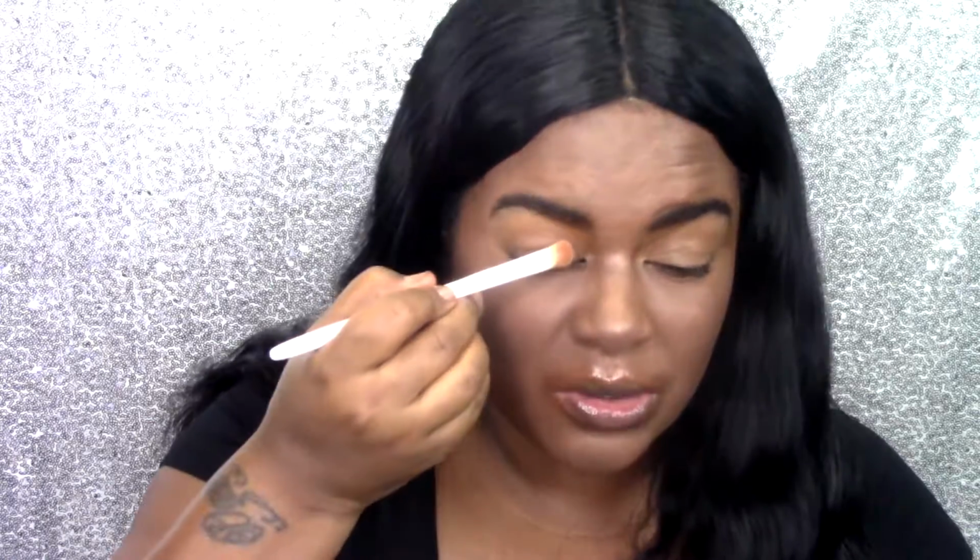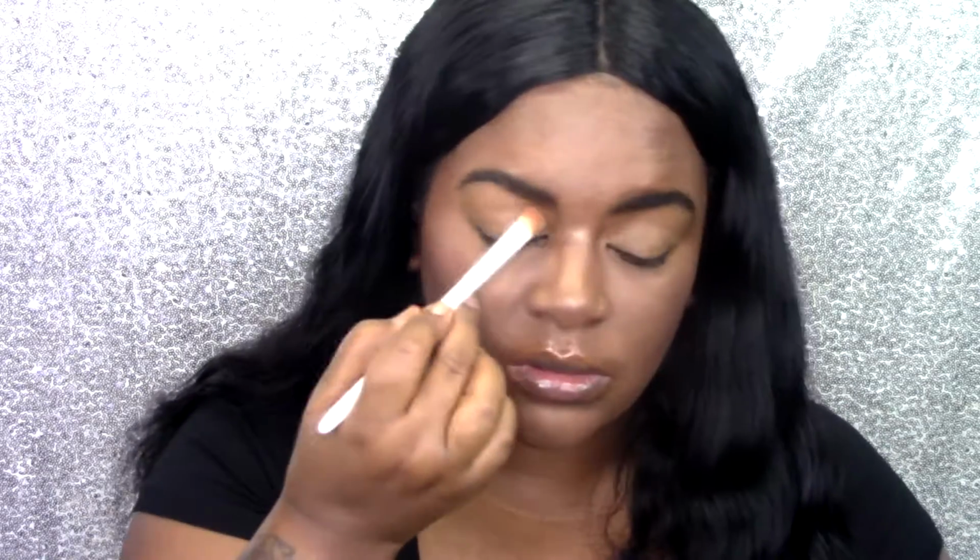We're going to take a little bit of setting powder and grab whatever's left on the cap. We're going to turn the brush around to the clean side and just set them eyes. With an NYX blending brush, we're going to go into warm shades and apply that all in my crease. This is just to wake it up a little bit. That's all. Go in with a brown shade too, and I'm just going to go in that outer V.